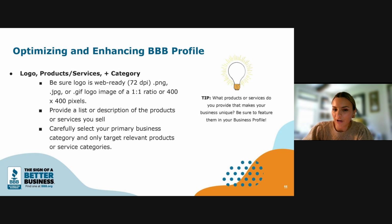You also, a great tip here is you want to highlight products or services that you provide that makes your business unique. And it's great because that's where you can really focus on featuring them within your business profile. It gives you that great opportunity to highlight that within that space, and gives you an opportunity to stand out among the noise as well.